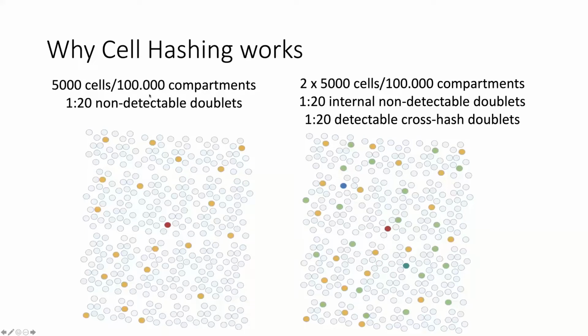You actually have beads in approximately 100,000 compartments. And you then randomly distribute the cells over those compartments. And that means that if you use now 5,000 cells, those 5,000 cells will primarily be alone in their compartments. So essentially, if we use 1/20th of the cells, essentially they will fall in 1/20th of the compartments.